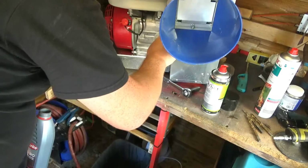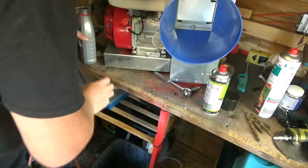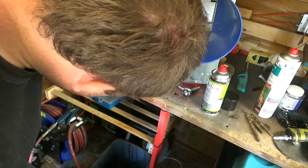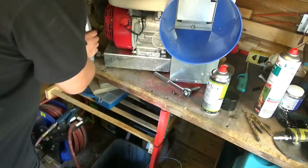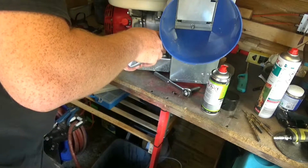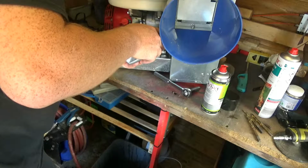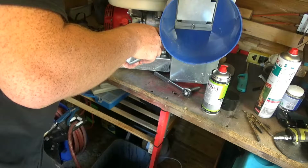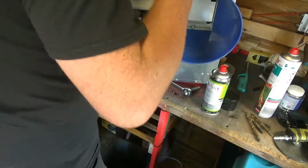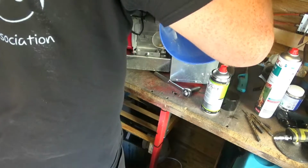Can't remember how much it said this holds now. I know it holds a fair bit. I should take all of this. I'll write oil in place of 10:30.